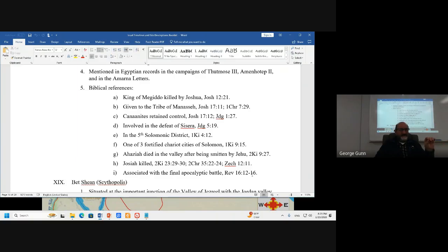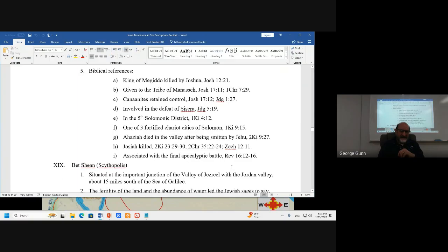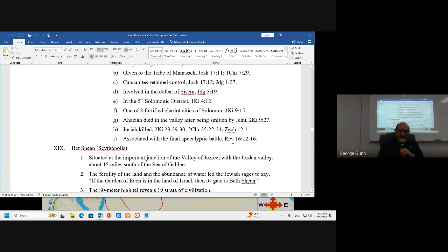So when the Bible talks about the valley of Armageddon, it's the valley associated with Mount Megiddo, which would be the Jezreel Valley. Okay. So in Greek, the H is not pronounced. So Har Megiddon becomes Armageddon. So Har Megiddo. That's what we have in Revelation 16.